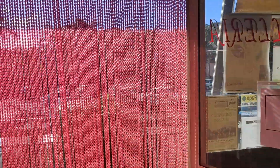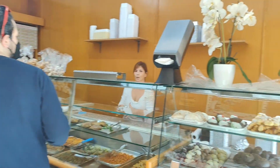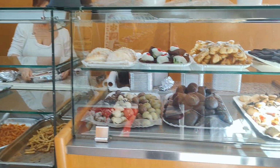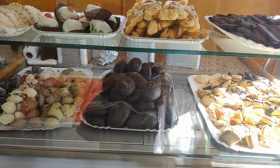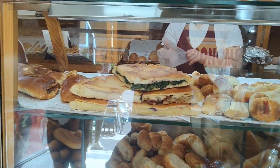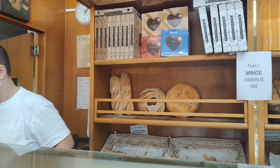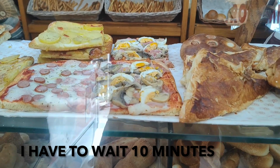All right, next to the bread place. Buongiorno. Remember here? We did the sweets one during All Saints and All Souls Day. She talked about all the different sweets. But I'm here to get some pescacciata, some pizza. Pizza margherita. This is the pizzas they have.